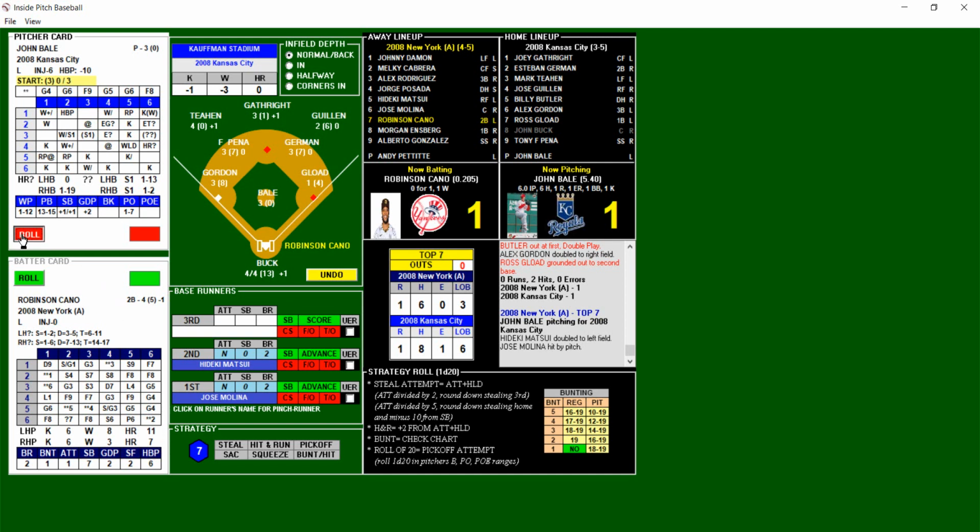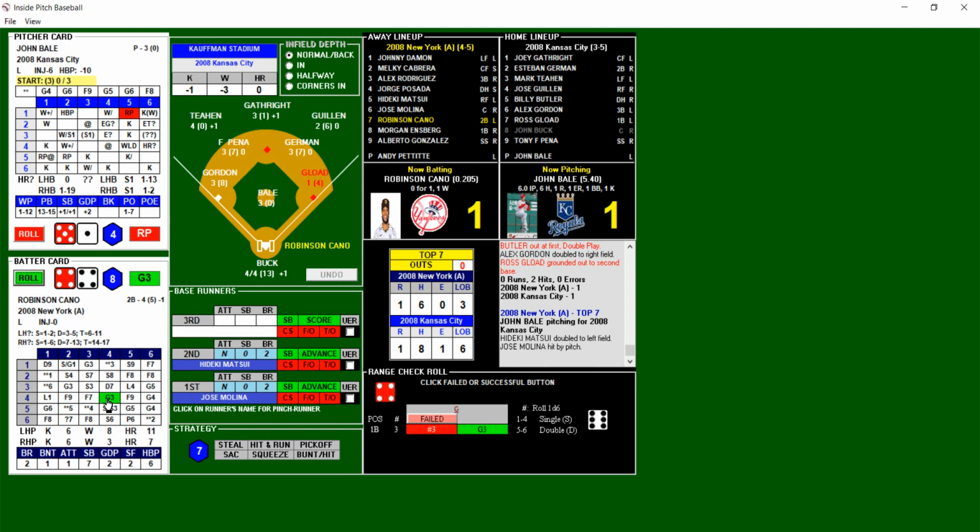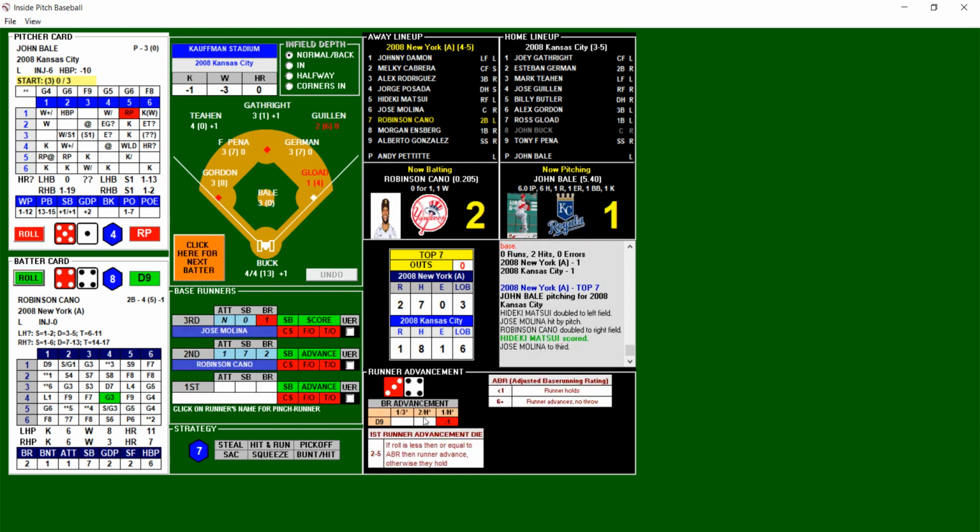Strategy rolls a 7. Here's the pitch to Robinson Cano. Cano is 0 for 1 with a walk. 5-1 range play. 4-4 ground ball to Gload, and his range is on a 1. That's a 4. That's going to be a double for Cano. That's definitely going to score Matsui. It scores Matsui. Molina will go to third. Cano is on second. And the Yankees have a 1-run lead here in the top of the 7th.